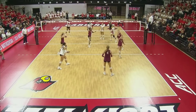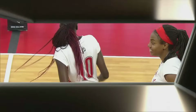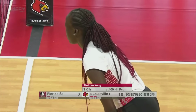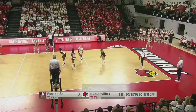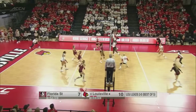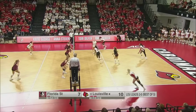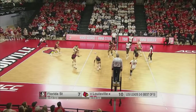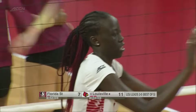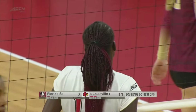A set from Anna DeBeer from the left side of the court, running a 2-ball to the middle to PK. But that's when you're just playing scrappy volleyball, good balance, and taking a quality swing on the ball. Jones got a piece of it to keep it off the floor for Louisville. PK, the option once again. Back-to-back kills.